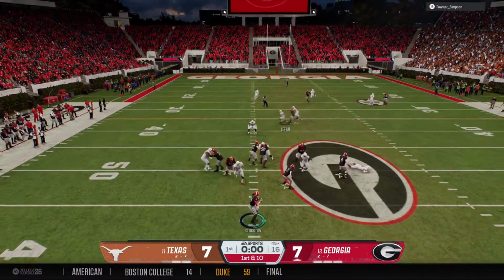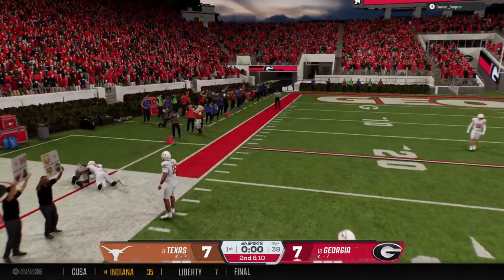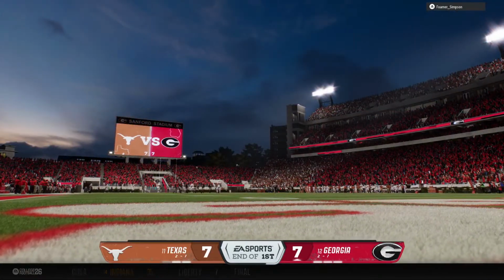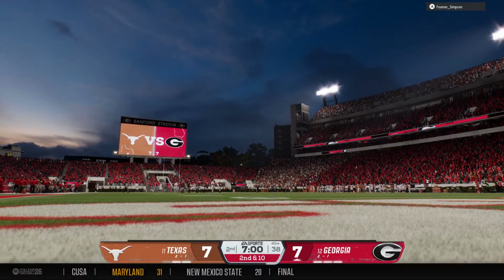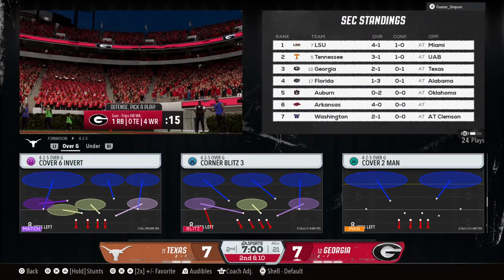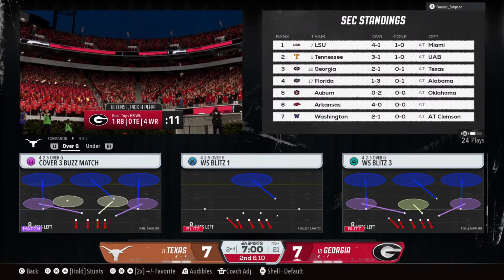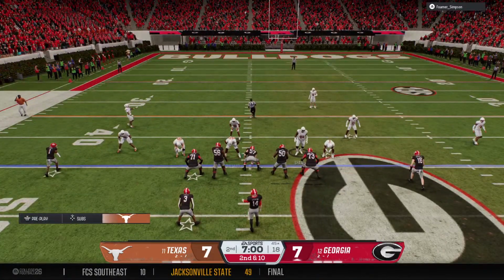To the air on first down. Looking left. That pass falls incomplete, and it wraps up an entertaining first. Both offenses doing damage. So second down here as we're back at it after the break.